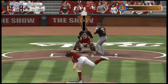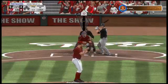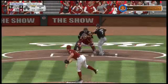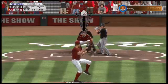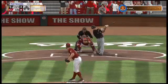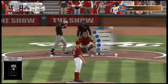Strasburg on 1-1. Swing and a miss on the fastball, and it's 1-2. That's a great pitch right there, a fastball low and away right on the knees on the corner. That's why you get a late swing right there. Really impressive. And a swing and a miss here, so it's a quick 2 outs to start the 7th.